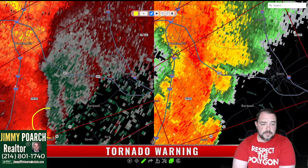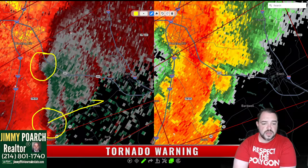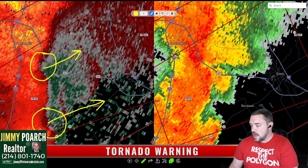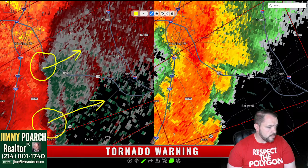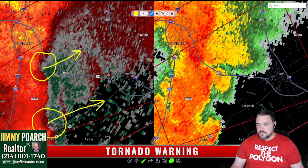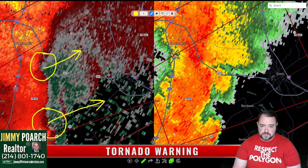So definitely be keeping in mind that these two circulations are still here. I'm still more concerned about this southern one. So this storm here is going to be moving pretty much right along 34 once it gets to the Bardwell area into Ennis, and then the one right around Lake Waxahachie is going to be heading towards the Palmer and Garrett area. So if you are in those areas, please be taking shelter now. Please be taking shelter as soon as possible, because we don't have confirmation of a tornado, but if there is a tornado, it's going to be hard to see. It's going to be hard to catch that.